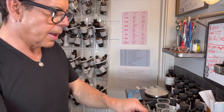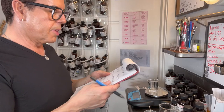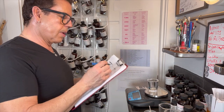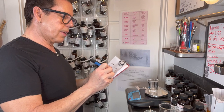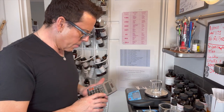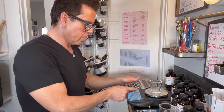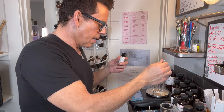Okay, so now it's time to make the oils, and I'm going to mark them here. So we need 1.3 ounces of wax in each. 0.14 fragrance oil for 10%. 0.14 divided by 3 equals 0.046. Okay, that's what I'll do. This scale is amazing.